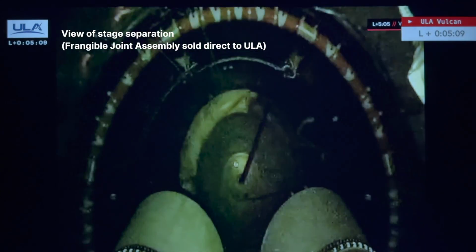We have Vulcan Centaur separation. Everything looking good. Up on the Centaur phase. And from the view of those 2 RL-10C1-1 engines as they ignite now for the first time on this flight.